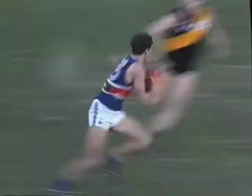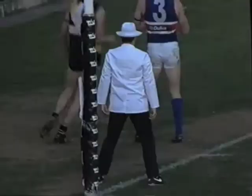And he does. Here's the dangerous Cameron. Look at him. Dodging and weaving. Here's a chance. Racing in is Rowan Smith. He bobs it in long. Great goal. The Bulldogs 6 points beyond.